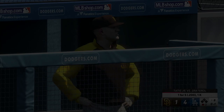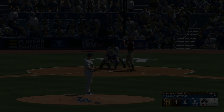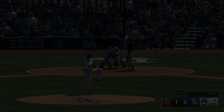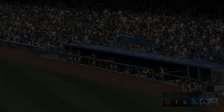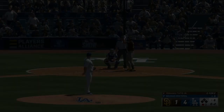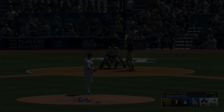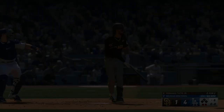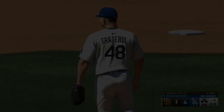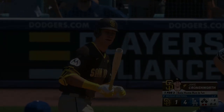Well, in this one, the offense has sputtered. Somebody's got to find a way to get on, keep the line moving, and manufacture at least one run. Then maybe you get two or three. One down, bases empty. And that one fouled off. And two now. Got him swinging for the strikeout. Gassed it right by him. Two outs, bases empty.